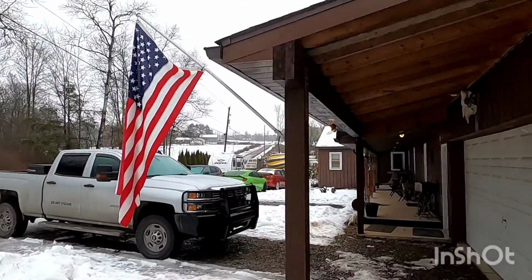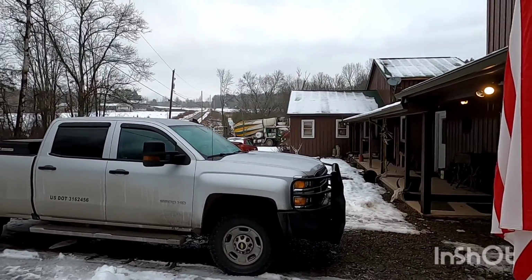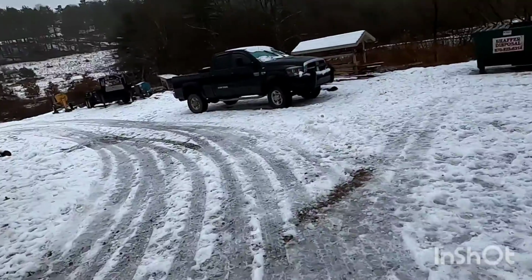The concrete truck is here. He's bringing them around the back entrance. I think it's the crazy concrete truck driver, Meatball Matt, today. He's bringing them around the back way.